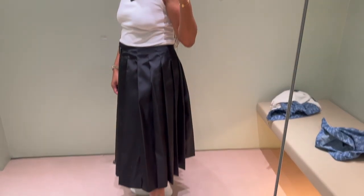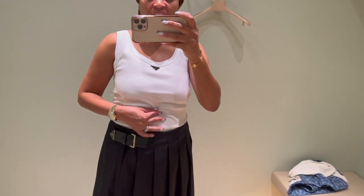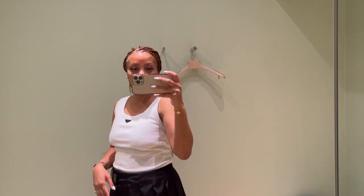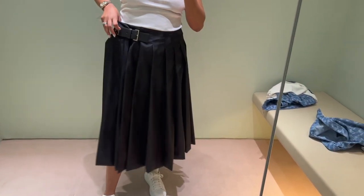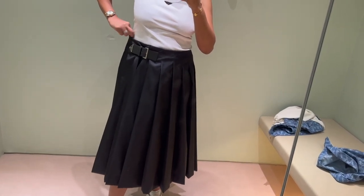She said it was super, super tight and she couldn't get it on, but it fits me fine. I don't have any problem. And this skirt is a 44, it's too big. I would need a 42.